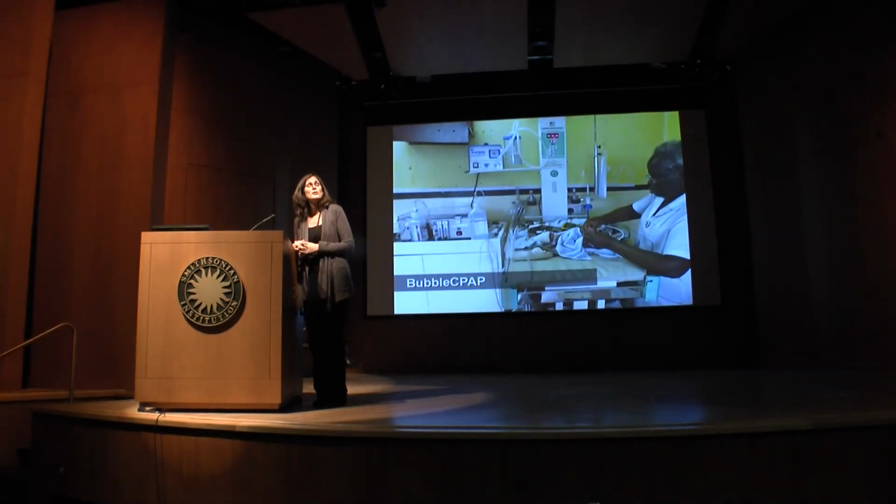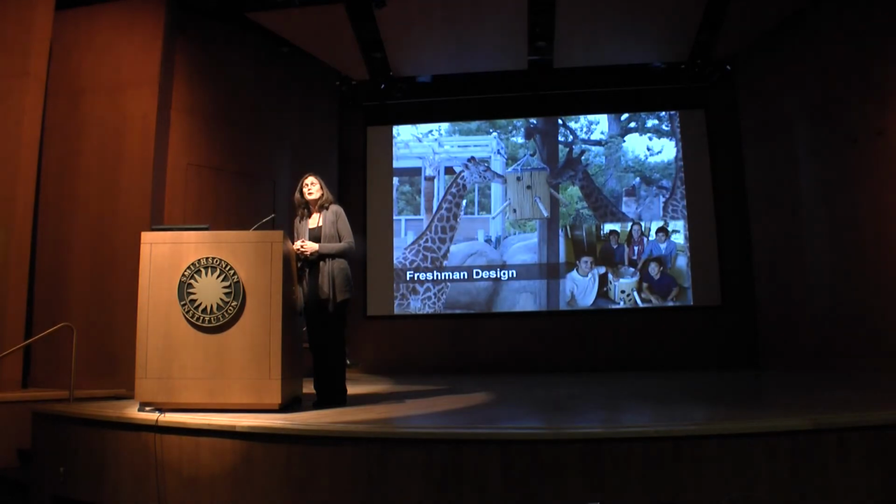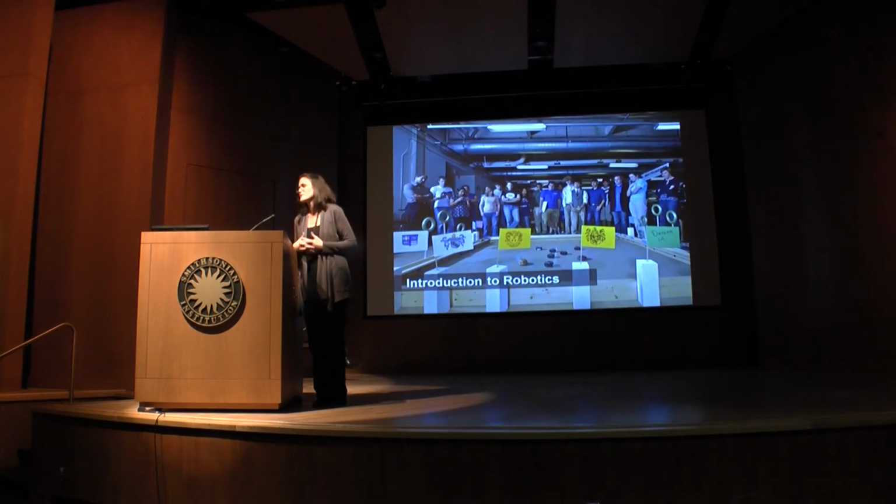This is an example bubble CPAP system that was designed by an interdisciplinary team. 2.5 years after it was invented, this technology is now being scaled up thanks to NCIIA and USAID countrywide in Malawi, and it is saving babies' lives every single day. The giraffes at the Houston Zoo are no longer bored and eating too quickly. They're eating from a device that was designed by our freshman design students. We're really addressing a need that the zookeepers came to our students with. So there are no more bored giraffes in the city of Houston.